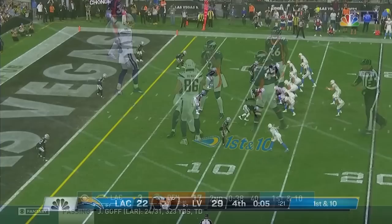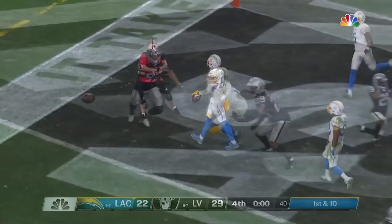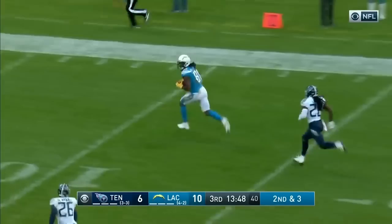Herbert. Firing, and it is going to be caught in the end zone. Nobody in Pittsburgh can believe what's happening. Rivers, deep drop this time. Deep pass, wide open to the 15, the 10, the 5. Mike Williams with the touchdown.